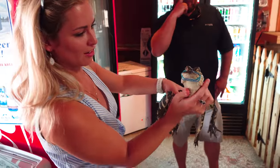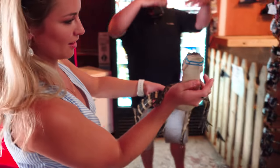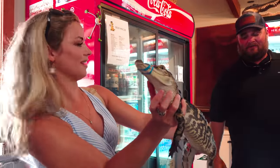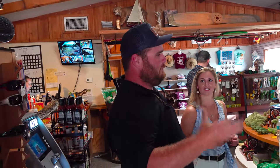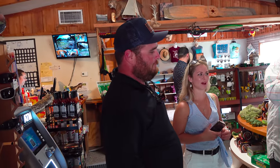These are just here for people to take photos with and hold, and then as they mature, they're working their way outside. About 2 years old? Yeah, he's about 2. We thought, getting them off the egg, they would be kind of docile as they mature. No, they get 4 foot, they get mean in a hurry. Really? Yeah, very aggressive. That's what happened to me.